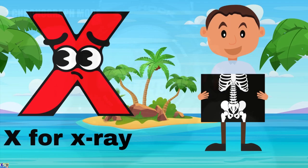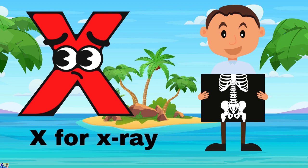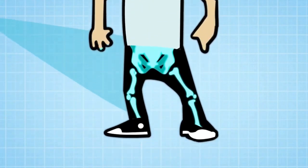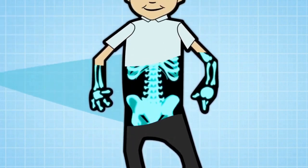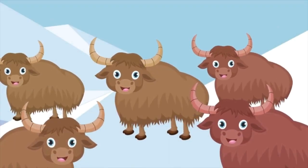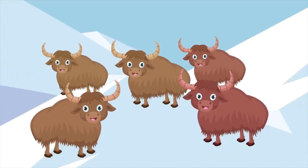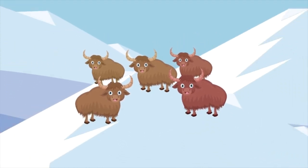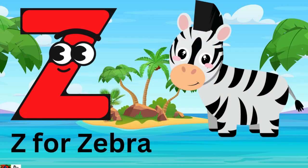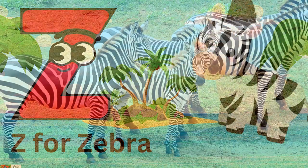X for X-ray. Which can pass through your skin. When they meet bones, X-rays stop dead in their tracks. And the perfect picture. Y for yak. Group of yaks are called yak herd. They live in snowy mountains. Yaks regularly live in groups. Z for zebra.